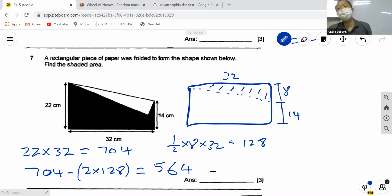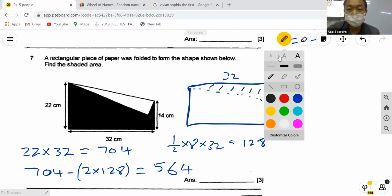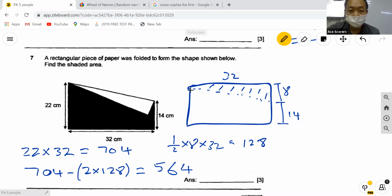564. Okay, do you understand the folding part? Fold already, you must do twice. Why do we need to times 2? Because when you fold this thing in, there's another part that's covered. You fold this one in, right? This part gets covered also. So there's twice.